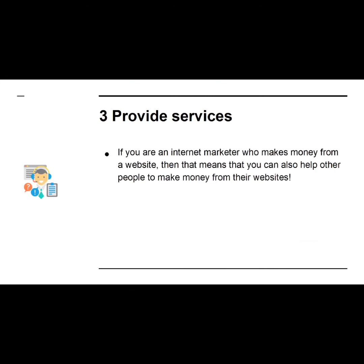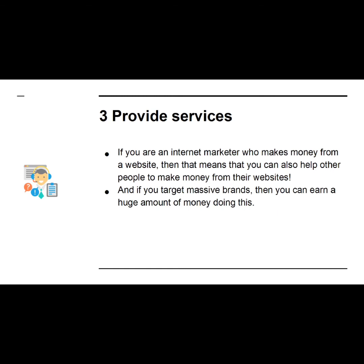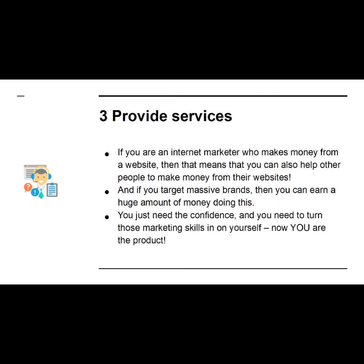3. Provide services. If you are an internet marketer who makes money from a website, then that means that you can also help other people to make money from their websites. And if you target massive brands, then you can earn a huge amount of money by doing this. You just need the confidence, and you need to turn those marketing skills in on yourself. Now you are the product.